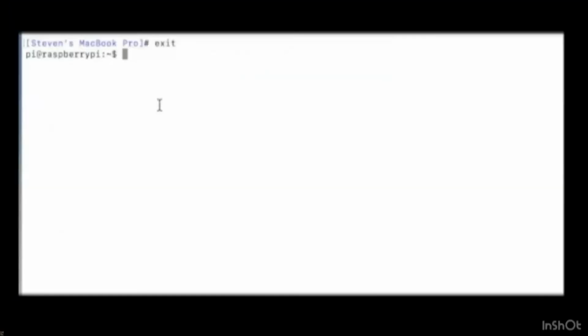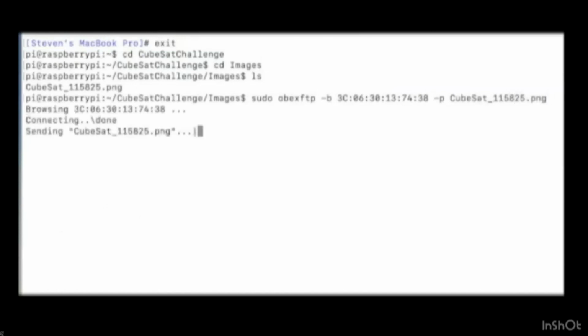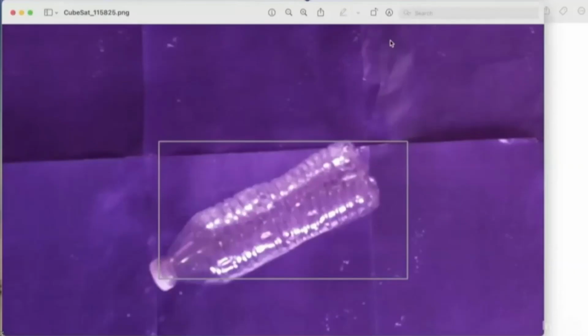Then, once the CubeSat is in communication mode, we will downlink the images to the ground station via Bluetooth. We first go to the directory where the images are stored on the Raspberry Pi and use the command sudo obexftp -b, our ground station's MAC address, -p, and then the file name. The images are then downlinked to the ground station where we can view them. And as you can see, the plastic in the images is boxed.